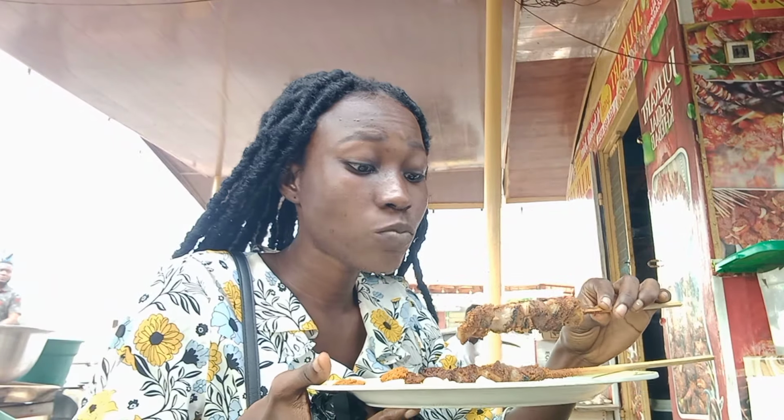Oh my god, with some onions and then pepper. Great. Let's look at that. Okay, so let's have a taste. Oh my god. This is good, guys. Wow. I love the spices around it. This is the best authentic kebab you can ever have in the streets of Accra.